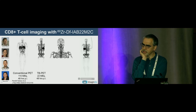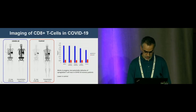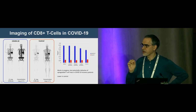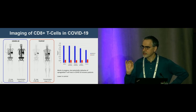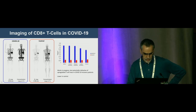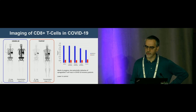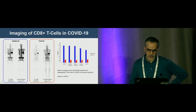The idea that you could attempt to do dynamic imaging with a zirconium-labeled antibody. It's just not on the cards. But once you have data like this, you can then do parametric imaging. And this is an area of open research here. We're still developing the techniques and refining the methods, but we think that this Patlak KI here reflects CD8 T cell mass. And we can see on these KI images a significant difference between a patient recovering from COVID and a patient who's not had COVID.